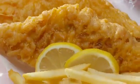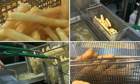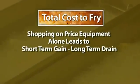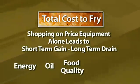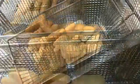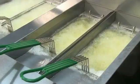That's because there are so many factors to weigh when choosing the frying equipment that will best serve both of those goals. All of these factors add up to what Frymaster calls your total cost to fry. Cost to fry is why shopping on price of equipment alone leads to short-term gain, long-term drain of energy, oil, food quality, and consistency. Frymaster's award-winning OCF30 oil-conserving fryers have been specifically designed to help lower your cost to fry by delivering savings in those areas that have the most impact on your frying operation and the profits you earn.